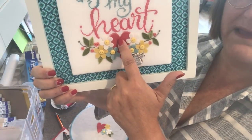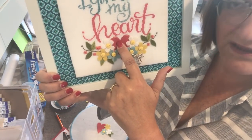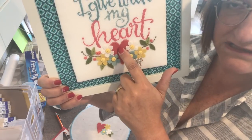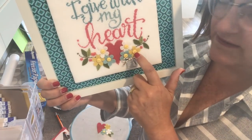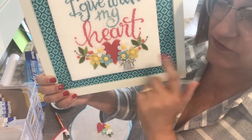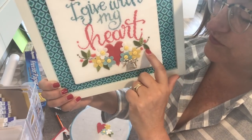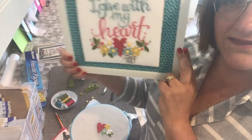So start with the base, kind of faux applique: make your pattern, cut it out with the freezer paper, attach it in there, then lay out how you want everything. The flowers just get attached with a button. The leaves just get attached with a running stitch, and then add your buttons like you normally would, and then tuck that in, and then you're good to go.